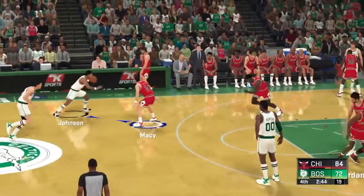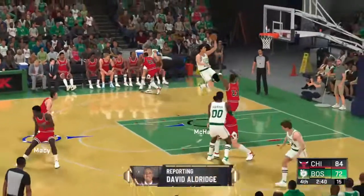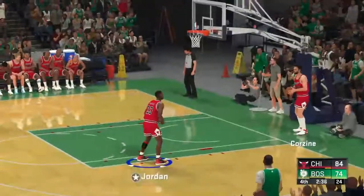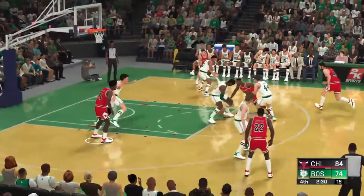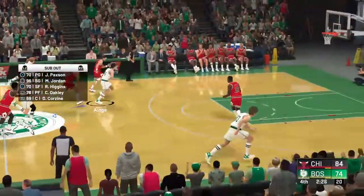On the sideline, let's catch up with Hall of Famer David Aldridge. Well, I was able to listen in on what the Bulls coach was going over with his team. He told them this is a game of runs. It's a game of momentum. You may have the lead now, but I'm telling you guys, it can evaporate in a hurry. Let's close this thing out. Kevin? All right, thank you, David.